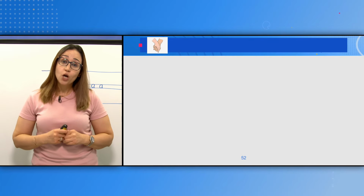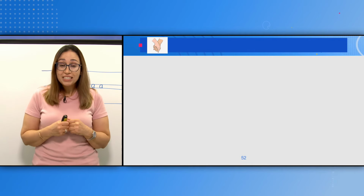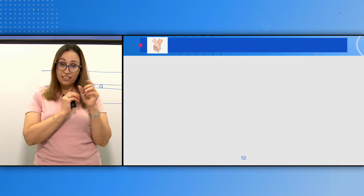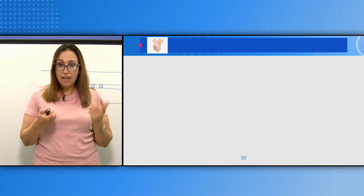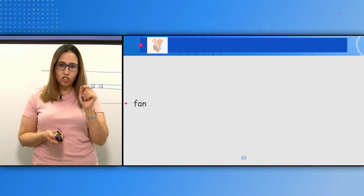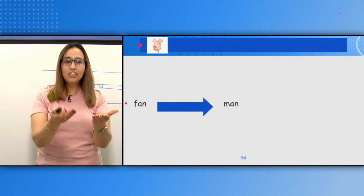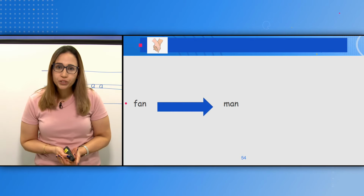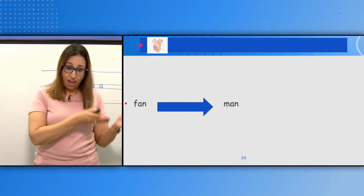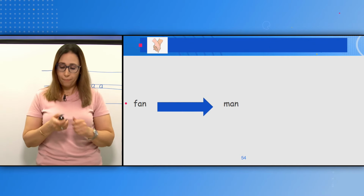Now, we are going to talk about rhyming friends. What does rhyming friends mean? Rhyming friends means words that have the same ending. They only change at the beginning. For example, we have fan. Now, if I change f into m, what word do I have? Man. So these two words are rhyming words. They rhyme. They have the same ending. So I have fan and man. We have an, but we change f and m.